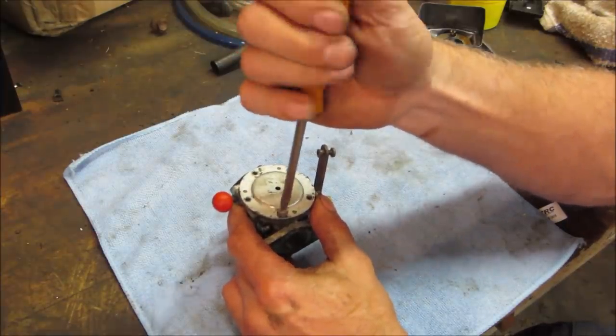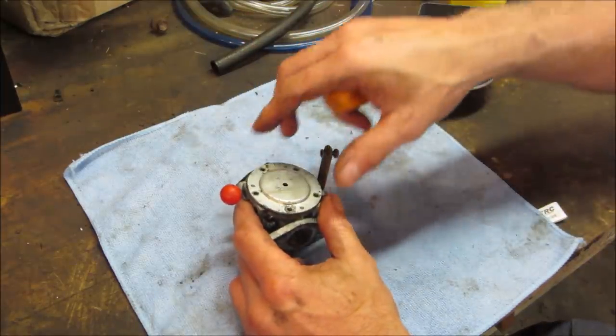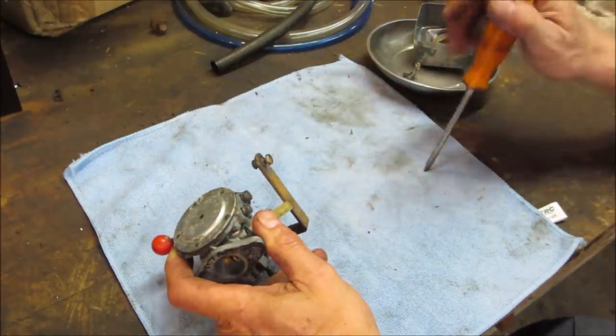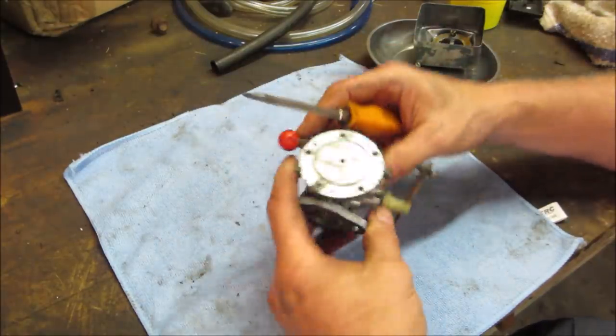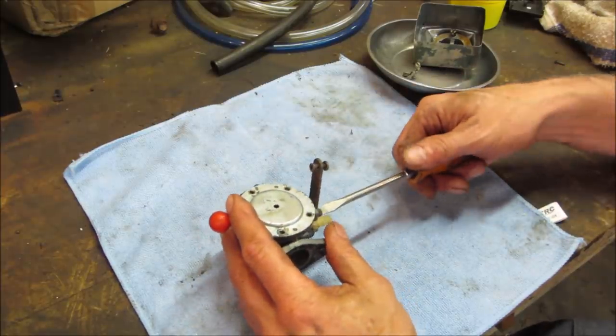These are a little different, where it uses a diaphragm. What it is, it can run at any angle. It doesn't matter what direction it is. Kind of like your chainsaws. You think of a chainsaw, you're going to run in any direction.